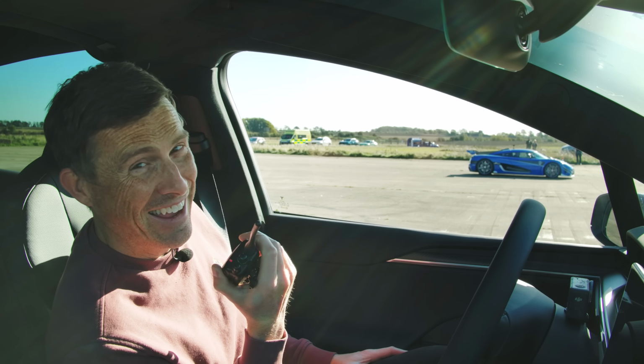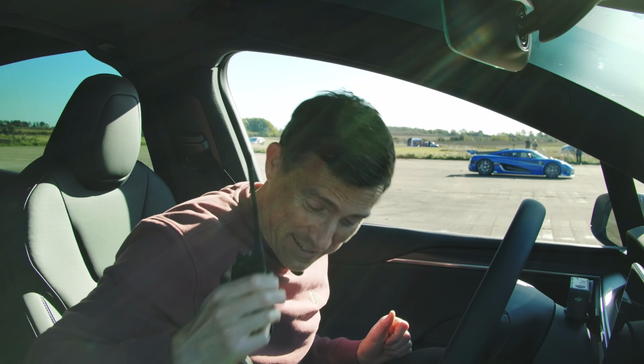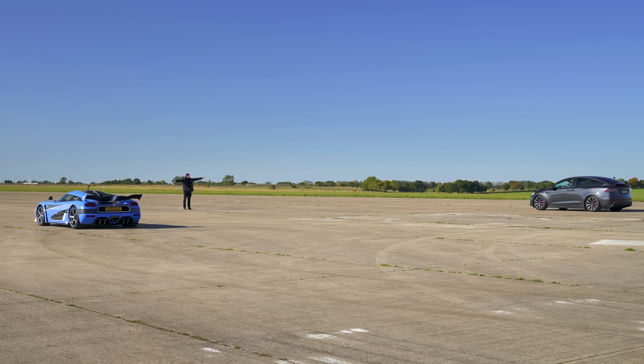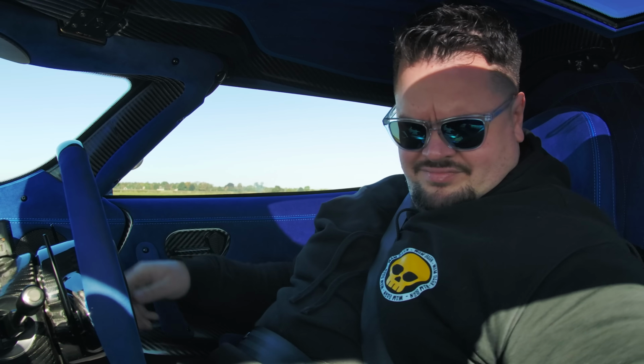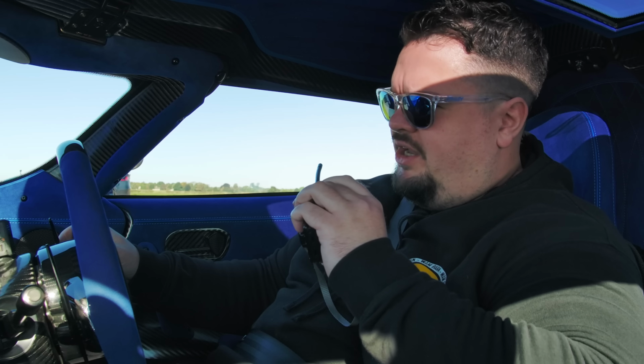But can it get off the line as it should as well? So let's find out. Let's do this race. 3, 2, 1. It didn't like that one, did it, Tom? I'll just run it up and down so it won't go into launch now.